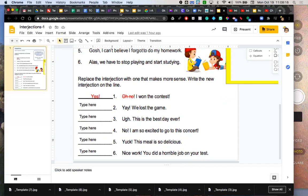So for the next 52 minutes, all we are doing is working on our roots and our interjections. That's it. You have nothing else to work on for the next 52 minutes.